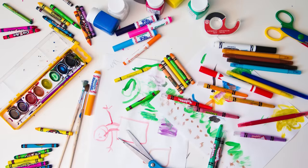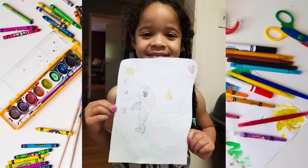And our second winner is Sadie, Sadiebug. She drew a picture of a dolphin, but she also included eyelashes, just like Hadley. I love it. Sadie, congratulations. Also, congratulations to Dennis.